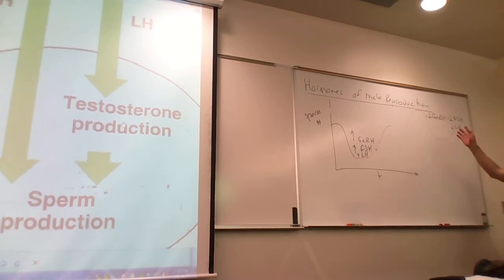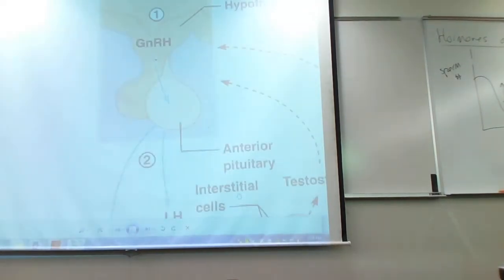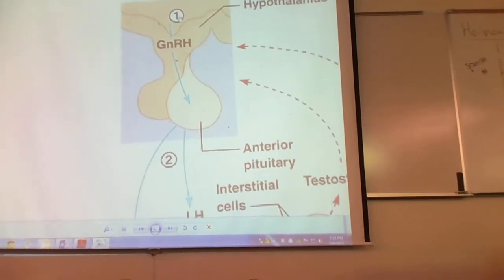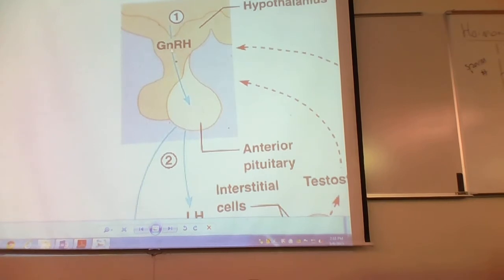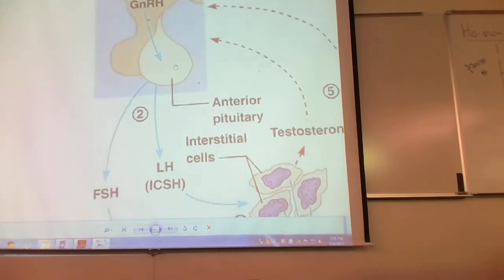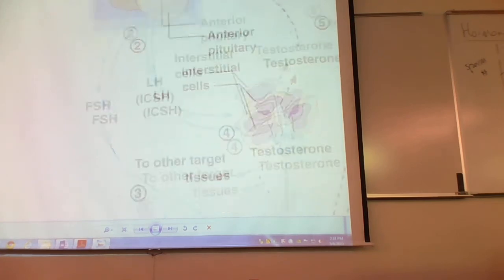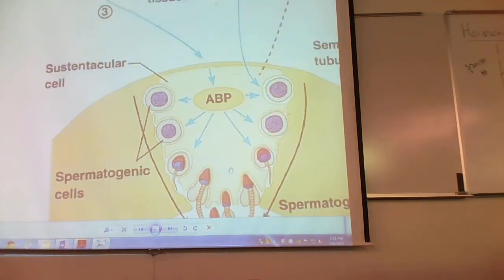Let's go back to the question though. How does your brain know how many sperm you have? Sperm don't go in my blood. You think it would be testosterone, but it's not. Let me show you this picture right here. This is the formal picture. Here I have my hypothalamus, my brain, saying, give me sperm, I want sperm. So GnRH comes out, yells at the anterior pituitary, it says, thank you, sir, I'll make you some more. So I'm going to get FSH and LH. LH tells me to make testosterone, which is necessary, with FSH to tell me to make sperm. That's the graph I just showed you.